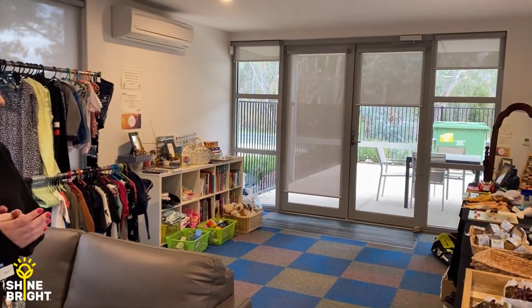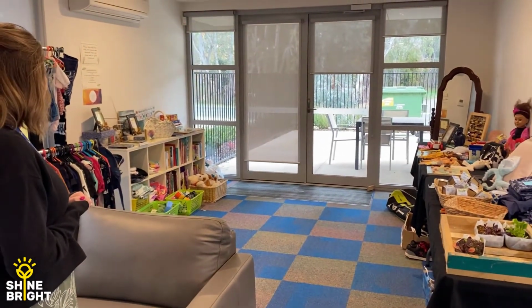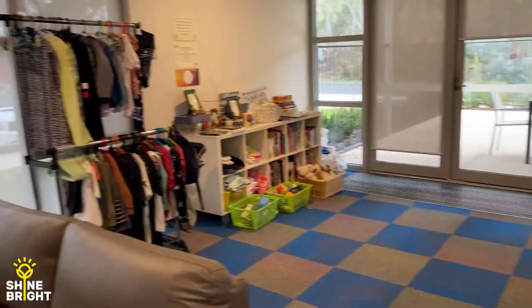Wow! Yeah, we've got clothes and books and toys and games and cushions and seedlings, plants. We often have eggs come in. We might have some lemons or apples. There's lots of different things, as you can see. And it just depends day to day what's going to be in here as to what people bring in and what people are excited about sharing. This is really exciting. So you've got some clothes, some veggies, some puzzles, some shoes, some books, lots and lots of things.